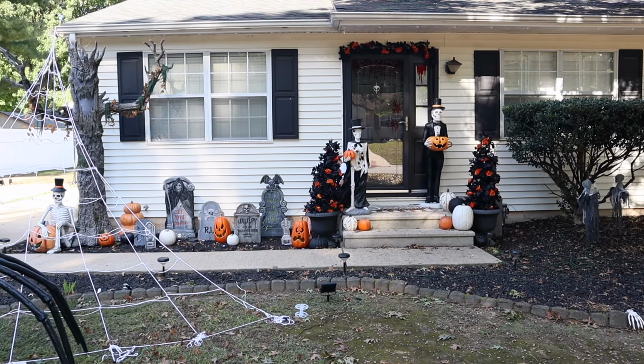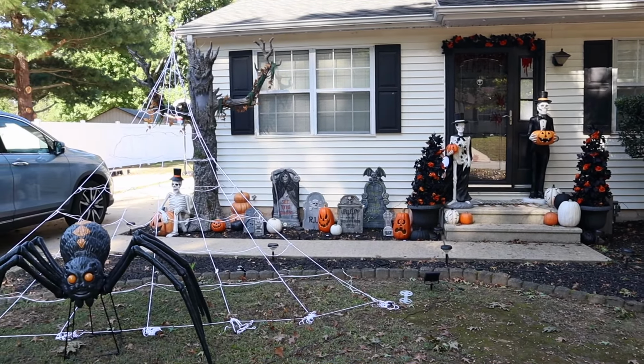The neighborhood dogs have decided that it's time to bark right now. So if you hear them, I don't know what's going on, but I feel like every time I bring my camera out, there's so much traffic and so many dog barks. So I'm really sorry about that. And the wind, that usually starts around the time I pull the camera out as well.